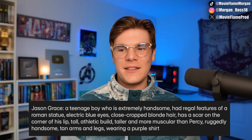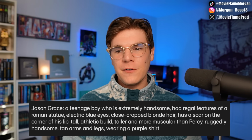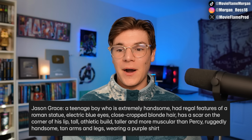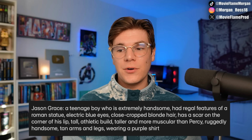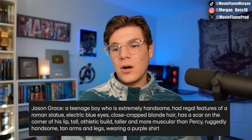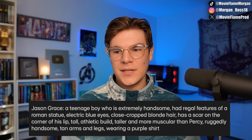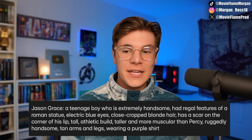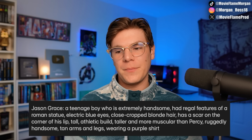He is described to be a teenage boy who was extremely handsome, had regal features of a Roman statue, electric blue eyes, close cropped blonde hair, has a scar on the corner of his lip, is tall, has an athletic build, is taller and more muscular than Percy. Damn, okay. On top of that, he's ruggedly handsome, has tan arms and legs, and is wearing a purple shirt.